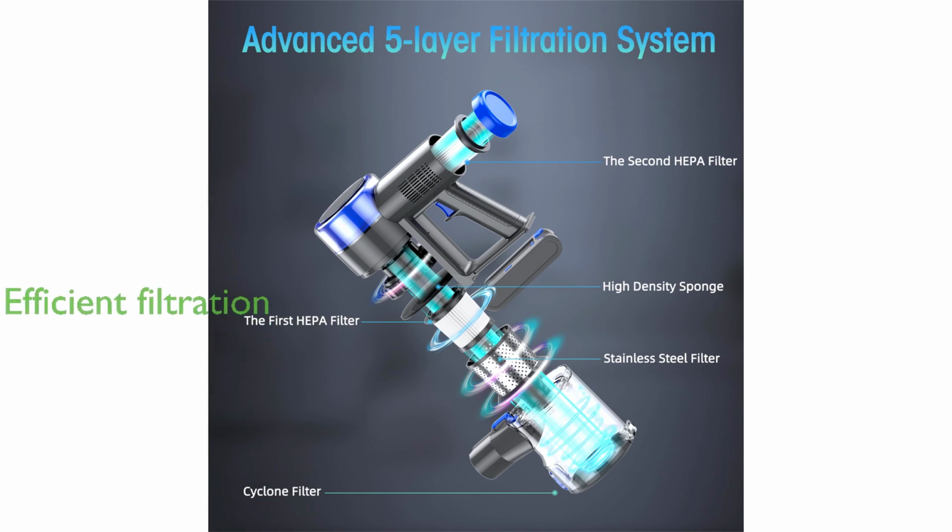Featuring a 5-stage high-efficiency filtration system, this vacuum captures up to 99.99% of fine particles, ensuring a cleaner and healthier home environment.